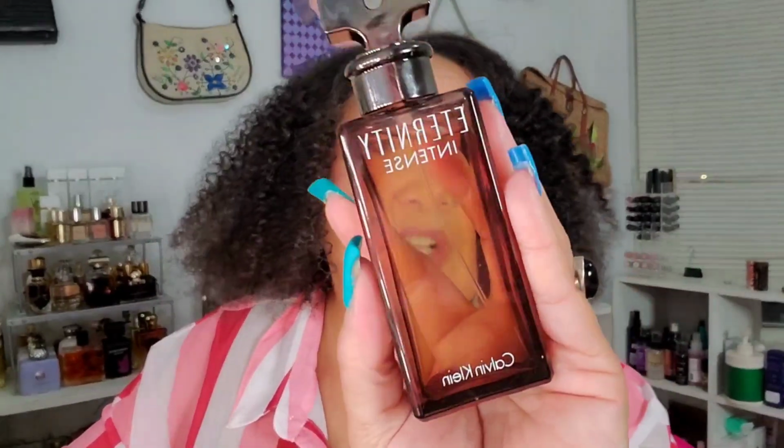Now we have this one. This is Eternity by Calvin Klein Intense. This one is such a powdery, irisy, elegant vibe. This is very old school living. It's very well mannered. It's very posh.